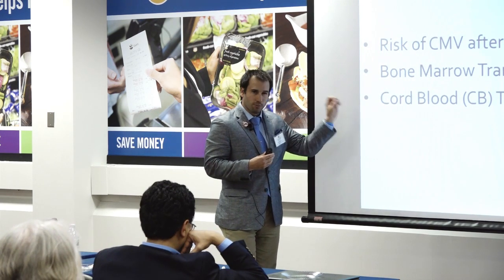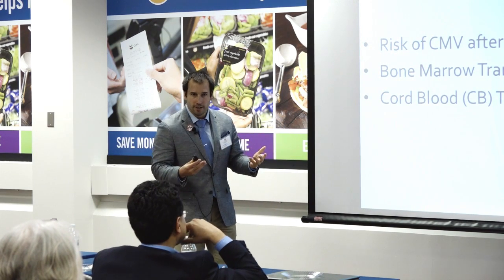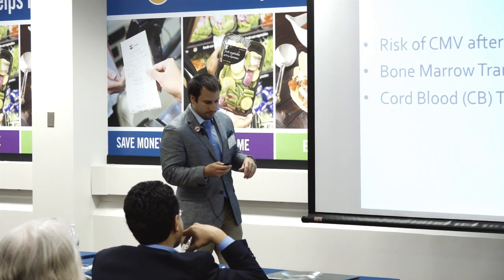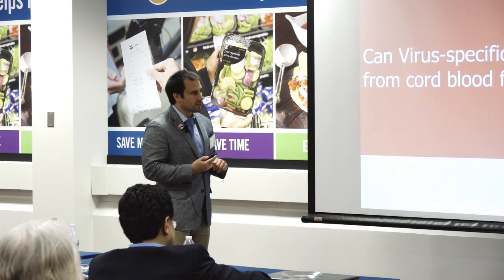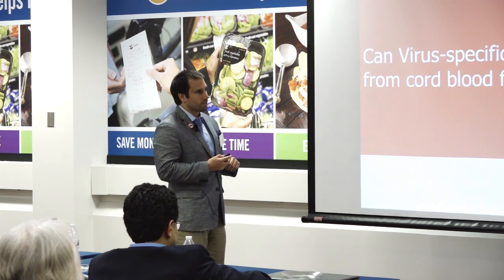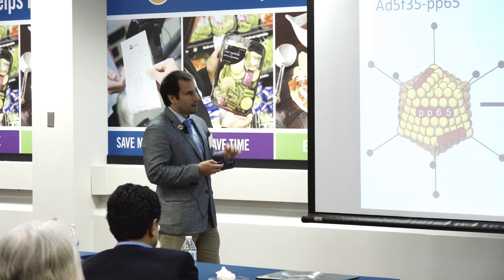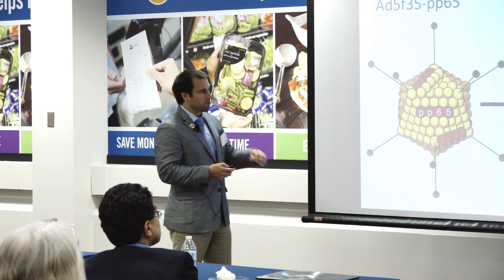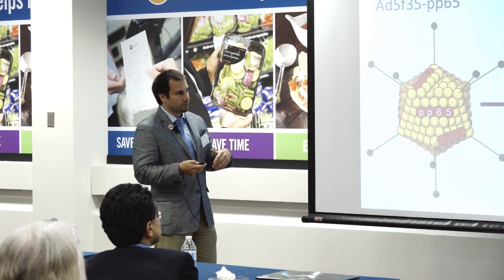But the problem with cord blood transplant is that the rate of these viral infections are actually higher because they don't have circulating memory T cells to protect against the viruses. So can we expand virus-specific T cells from cord blood for use after cord blood transplant? I'm going to skip all this because it's basically just how we manufacture the cells, but basically we just take proteins from the viruses of interest and use them to stimulate the T cells.